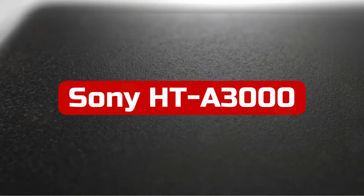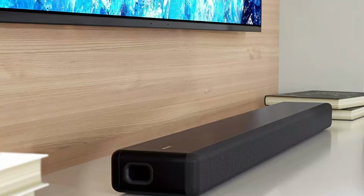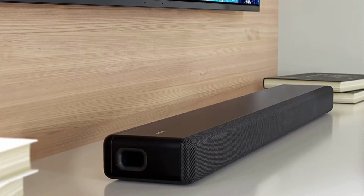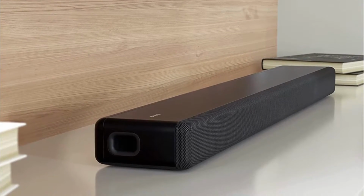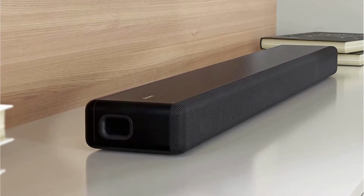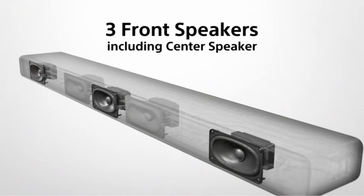At number 3 is Sony HT-A30 3.1 Dolby Atmos Soundbar. A 3.1 arrangement called the Sony HT-A30 was released in 2022. It serves as a more cost-effective substitute for Sony's higher-end models, the HT-A5000 and HT-A70. It supports S-Force Pro front surround and Sony's virtual surround engine, just like these other bars, to produce a more immersive listening experience.